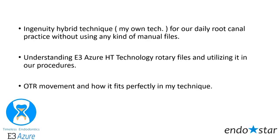The first point is the ingenuity hybrid technique. It's my own technique. As I said before, I started around 2010 to utilize only rotary files in routine root canal treatment. I started my page in 2013 only to utilize rotary files. Since then, I don't have any kind of manual files till now, and I hope so far, forever. I'm only using rotary files.